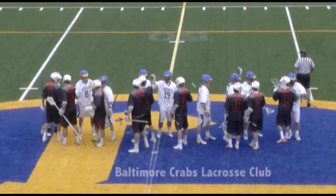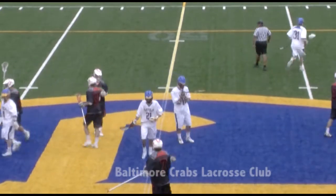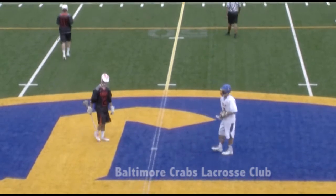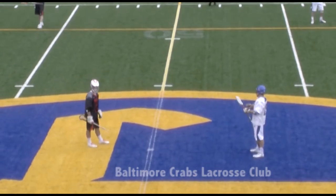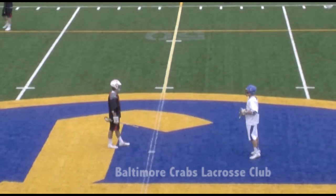And once again, the Dons are hosting the Eagles, two teams that really need to get after it. Both teams suffered losses in their first conference matchups this year. Now one of them is going to pick up a big win, the other one's going to fall in an 0-2 hole.